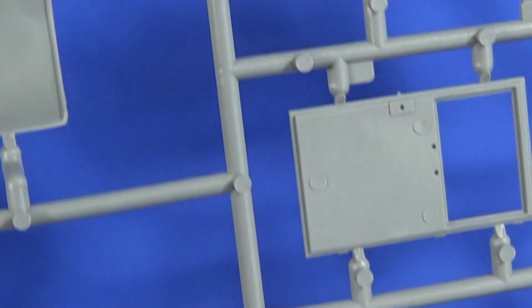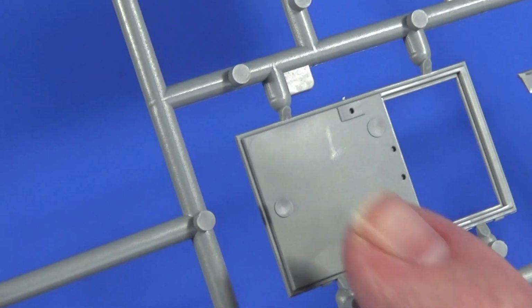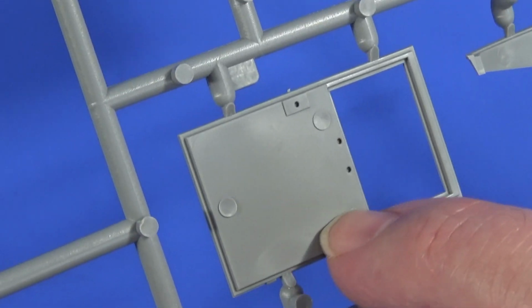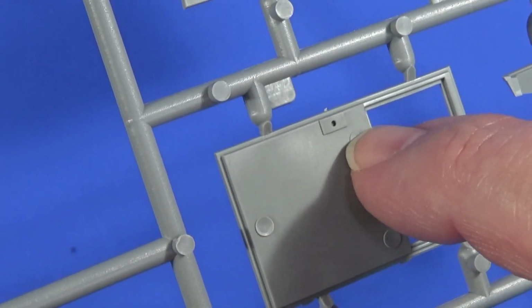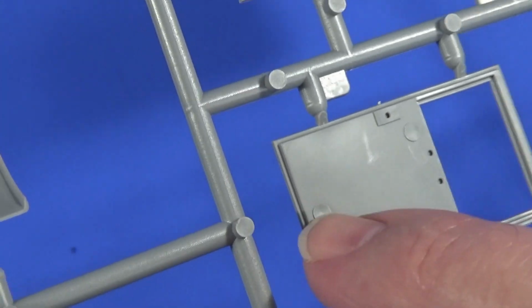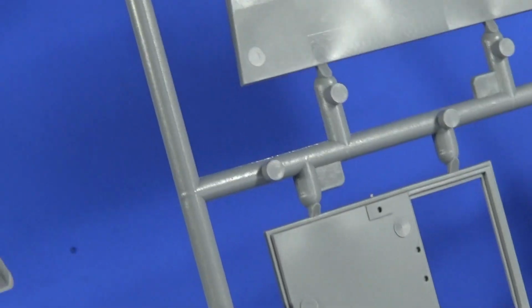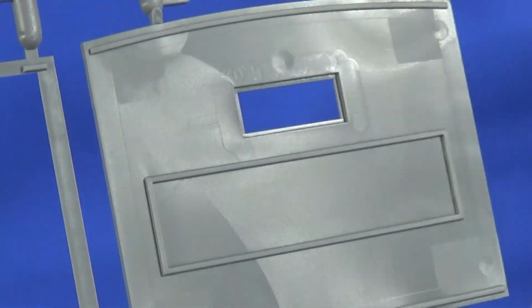The backs of the pieces, yes, there's some ejection pins here. These, if you're going to do an open door, you'll need to file these down because they do stand a bit proud. So at least you don't have to fill them first and then sand them. You can just sand these ones down and you'll be fine. Other than that, generally speaking, the mouldings are very nice.